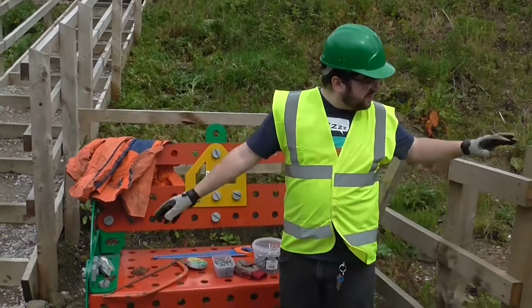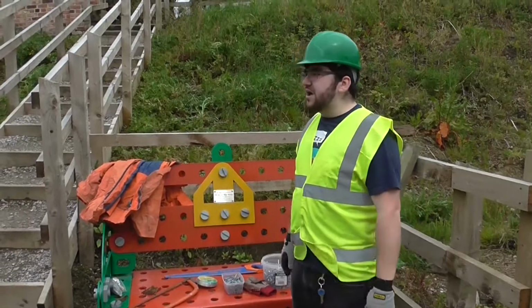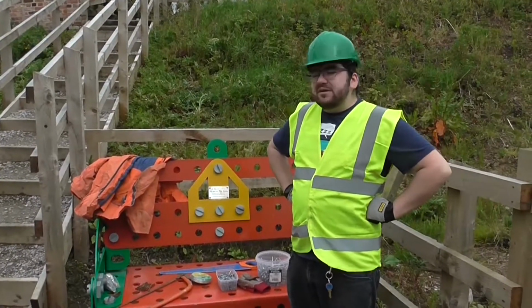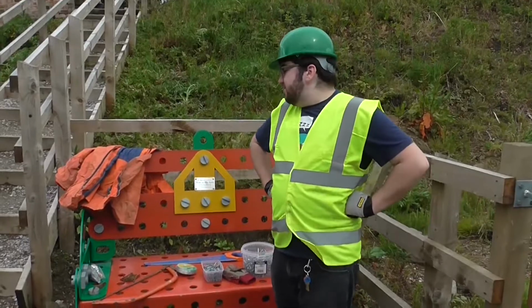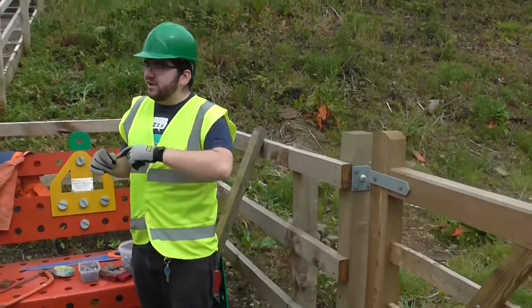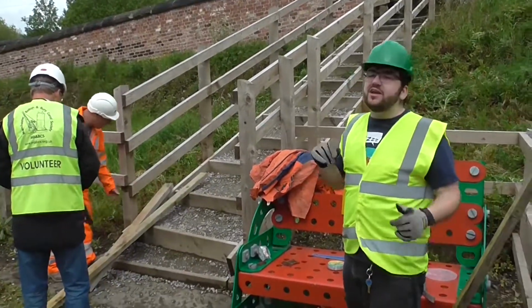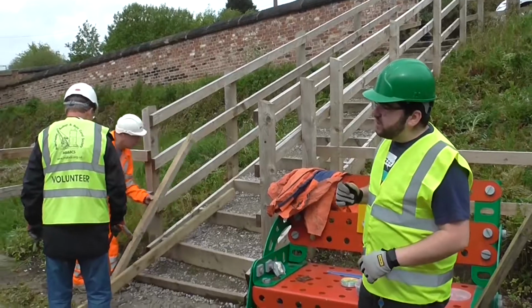So we're going to get these repaired. There's also some damage up at the bridge, which needs to be repaired as well. Oh, why do people damage things? You think there's stuff to do, but oh well. So we've got a lot of work to do, getting all this tidied up, get the railings in up there, get the railings in here, get the railings in over there. So let's get to it.